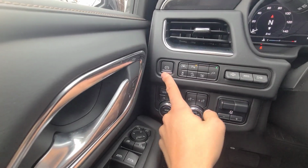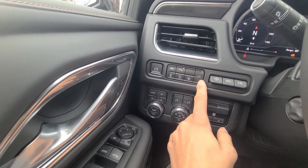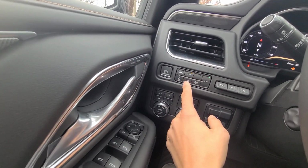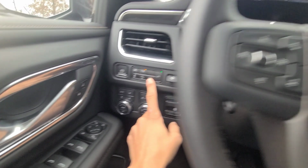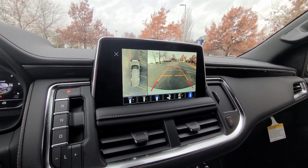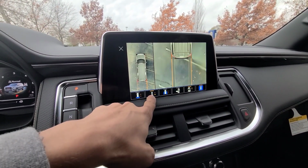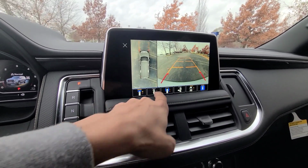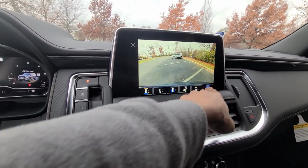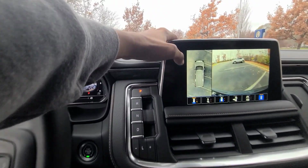Right here we have our electronic parking brake, our lane keeping assist that we can enable and disable, the rear outlet in the back, and turning on our park assist and turning it off, traction control, hill descent control. And then now we have an actual physical button that when we press it, the 360-degree camera system will appear. We can see we have a multitude of different camera angles. We can zoom and see all the way around this vehicle. Pressing X to cancel.